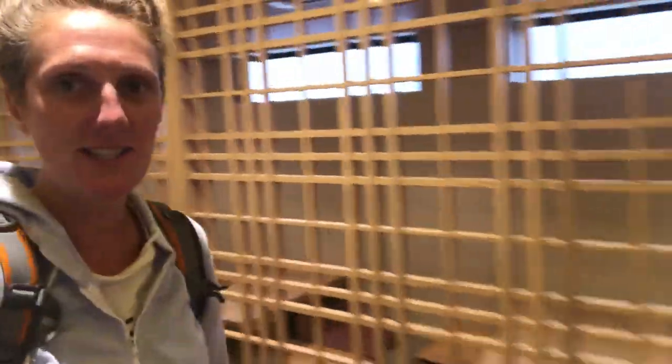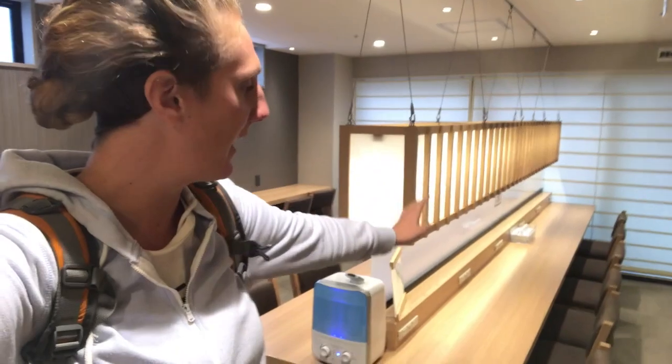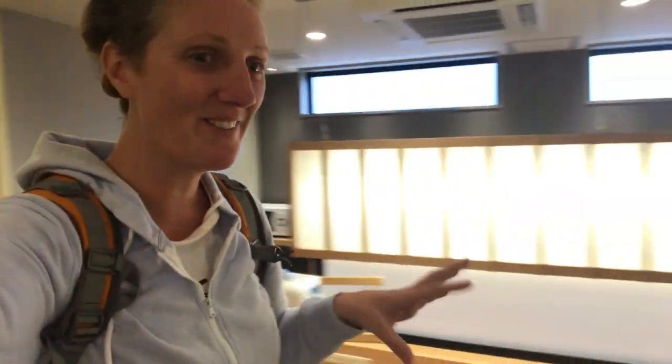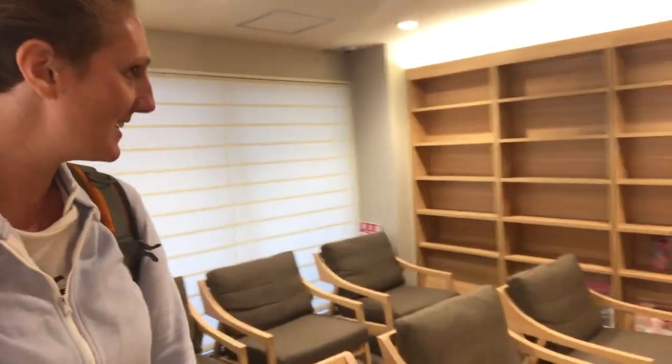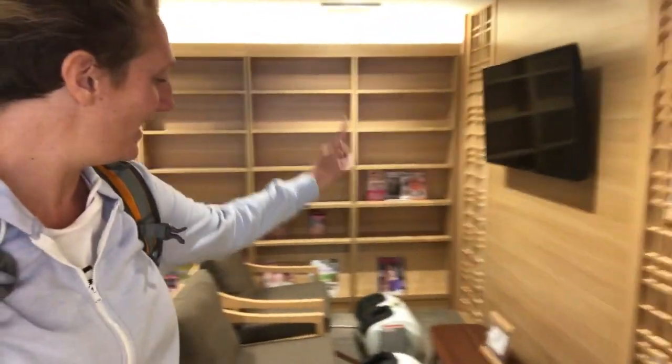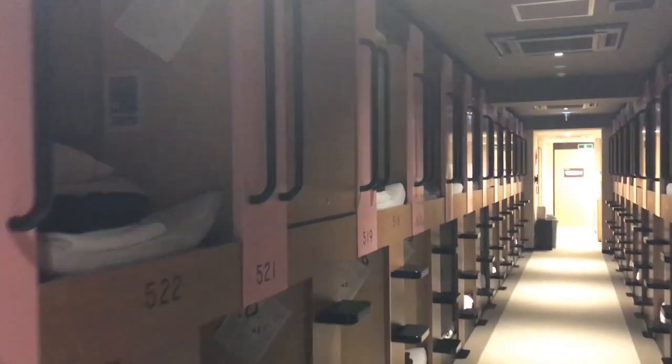They have an area that has seats on the ground, and they also have a cool working space area you can see behind me, so you can just sit there and work on your laptop. And this almost looks like a mini cinema area. It's like a TV room, lots of cool chilled out seats, and even a TV and foot massagers, which is pretty cool. So this is what the Capsule Hotel looks like.